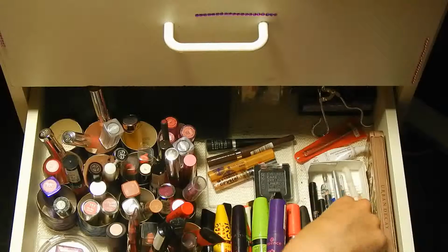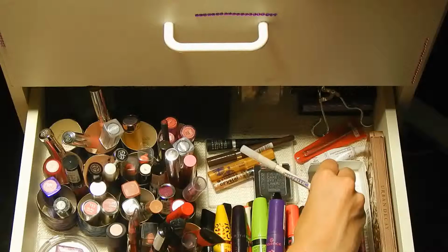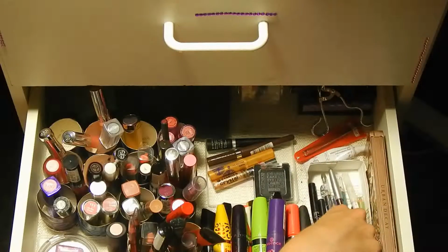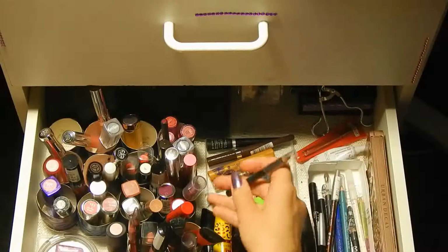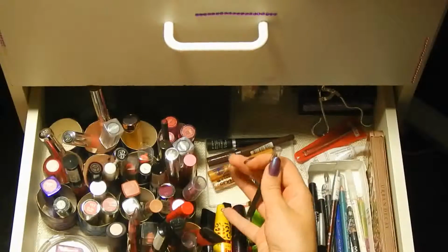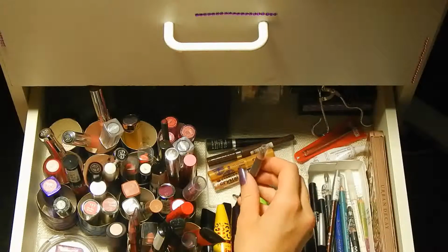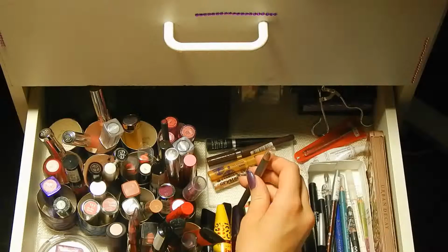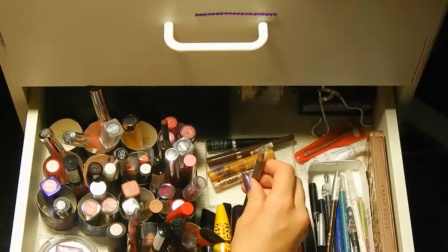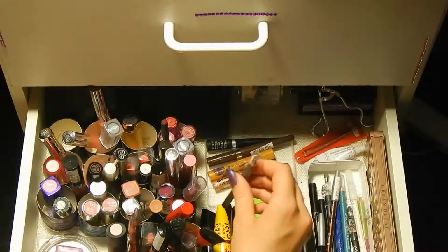Then over here I have a bunch of pencils, such as, well, one of the most used ones, this metallic one by Essence, which is good for highlighting. This black one by Estée Lauder. And this one is actually one that I've been on the fence about for a long time on whether or not to repurchase it when it runs out. Just because it is the best eyeliner pencil that I've ever used on my waterline, because it stays black all day. However, it is 22 euros, which is about 20 euros more than I usually spend on an eyeliner pencil. However, I do think I'm going to repurchase it because it's just amazingly good.